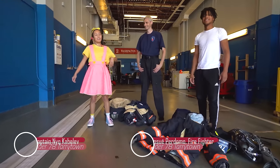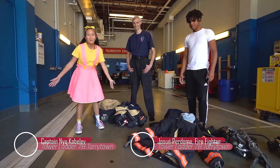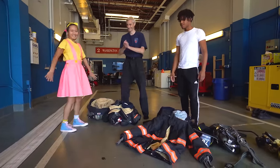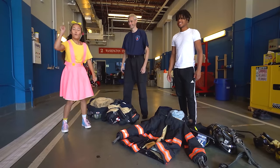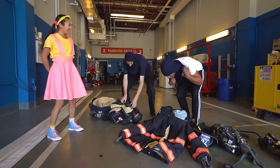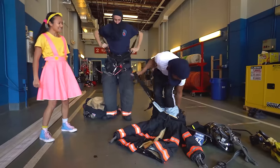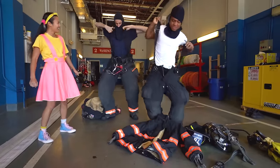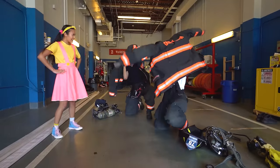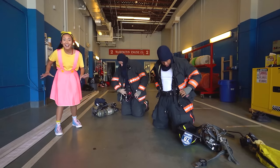Look, everyone, it's my friend Captain Nick and firefighter Jose. And they're gonna be having a race to see who puts on their firefighter's uniform the fastest. Are you ready? Let's go. 1, 2, 3, start. Go, go, go! Oh, who's gonna win? This is so exciting. Oh, they're both so fast.